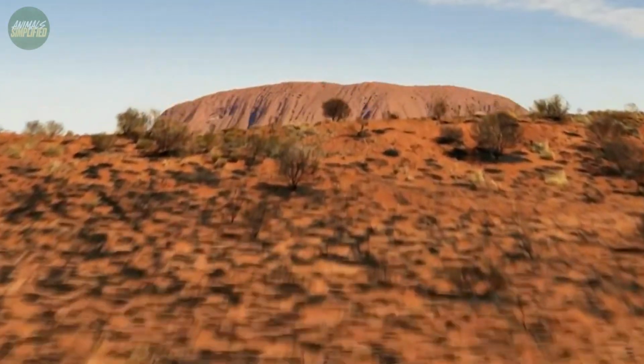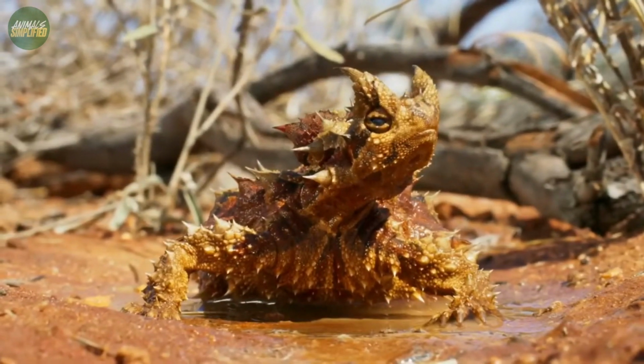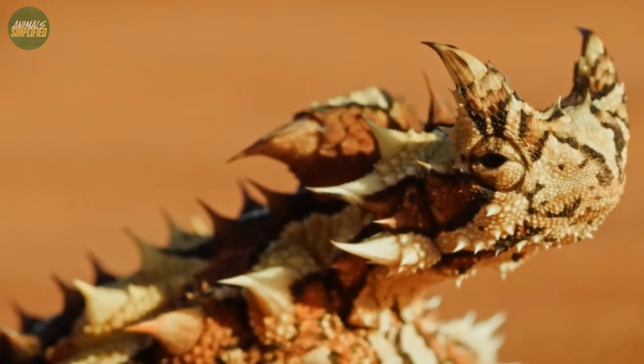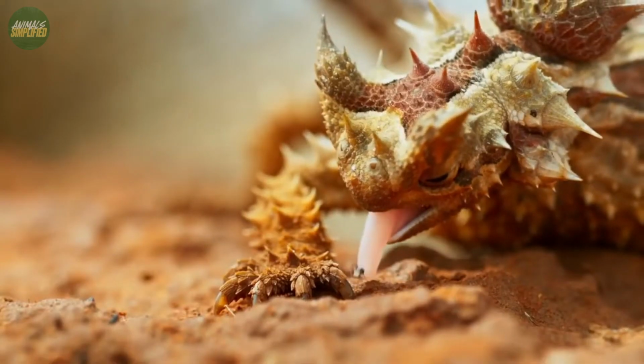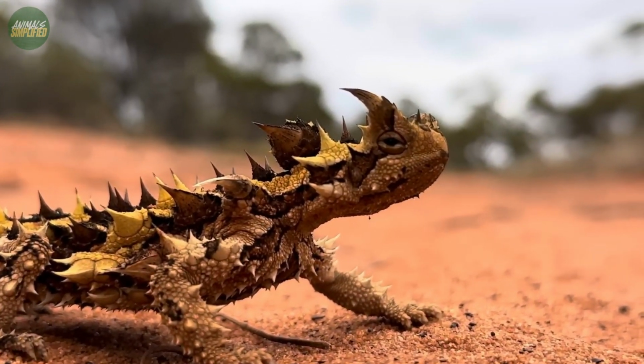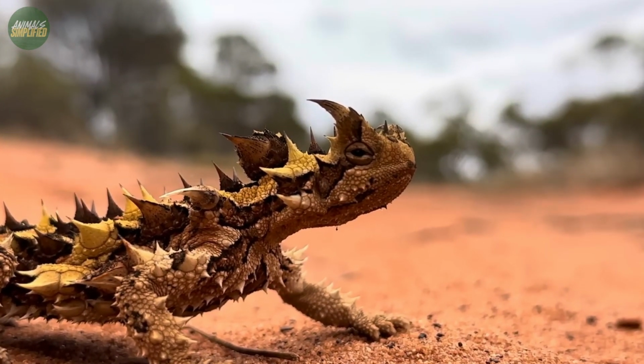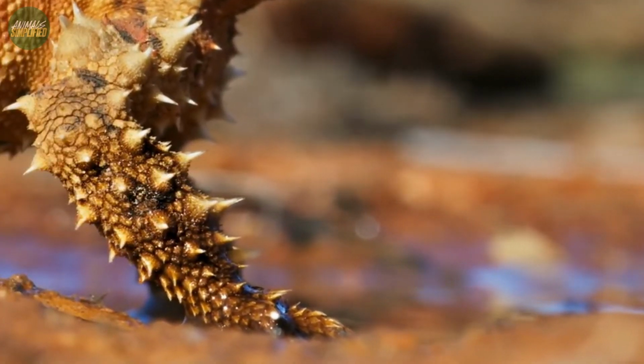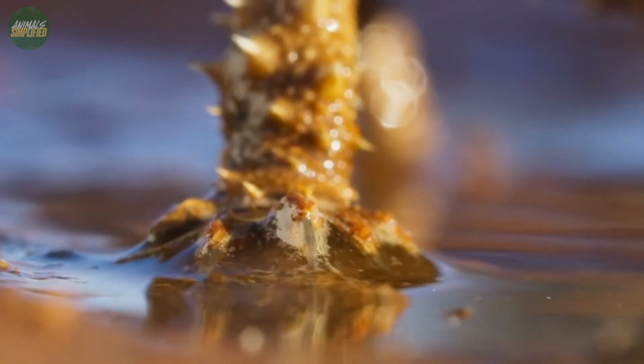In the dry heart of Australia, the Thorny Devil marches along the desert sands, not merely surviving, but thriving in the scorching sun. This peculiar creature, with its elaborate armour of spines, can gulp moisture from the desert air as effortlessly as a sponge absorbs water.